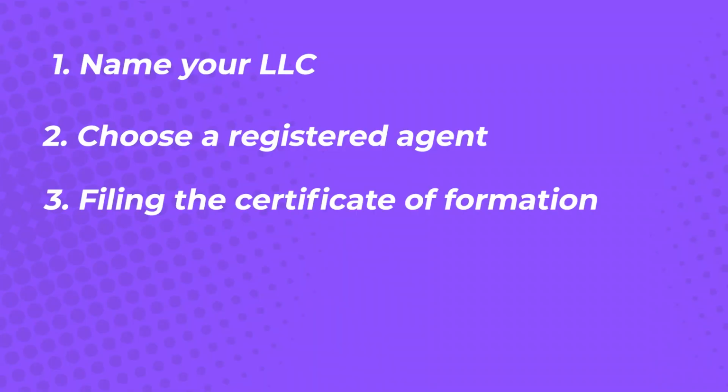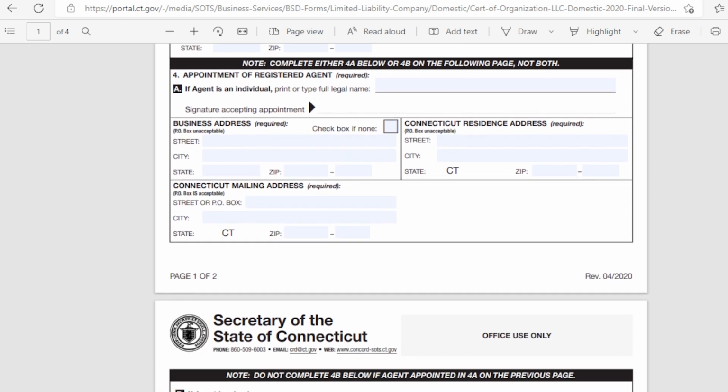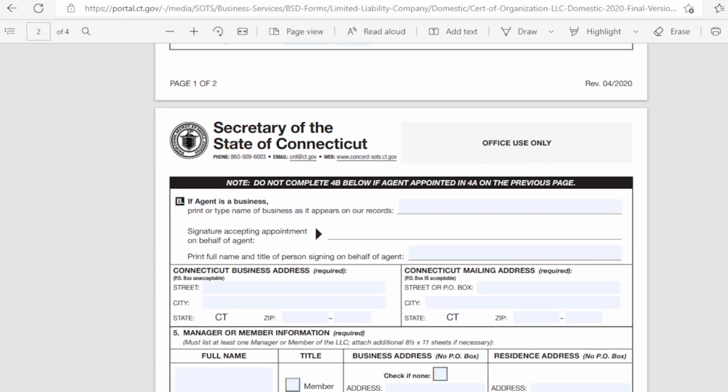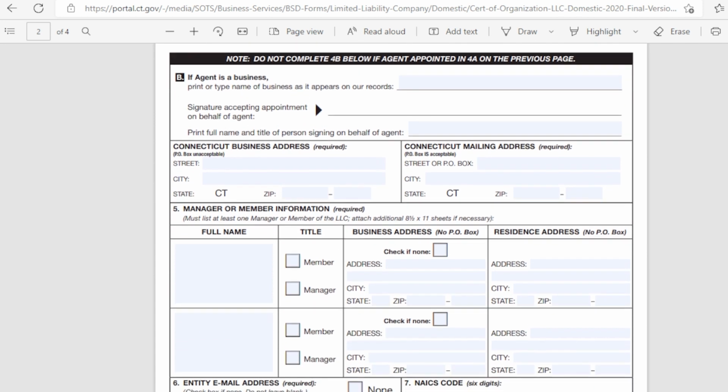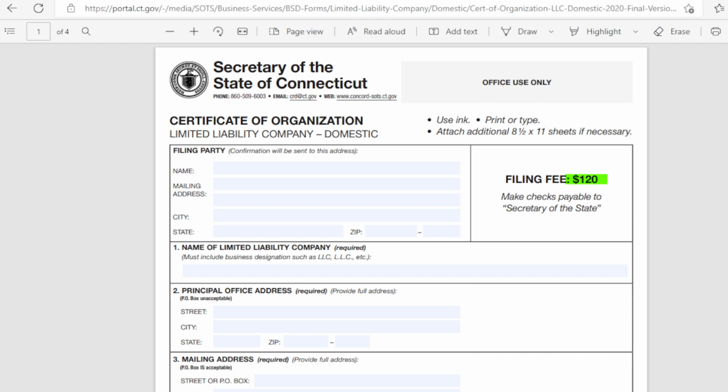Step 3. File the Connecticut LLC Certificate of Formation. One of the most crucial steps in this process is filing the Connecticut LLC Certificate of Formation. You can do this through the Business Entities Division under the Secretary of State and the Office of the Judge of Probate. It usually costs $120 for both domestic and foreign LLCs.